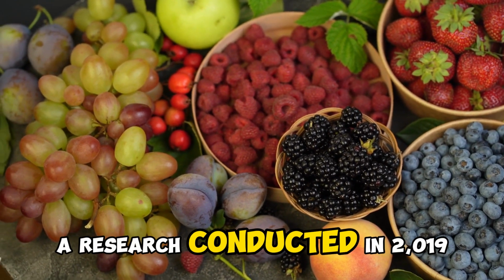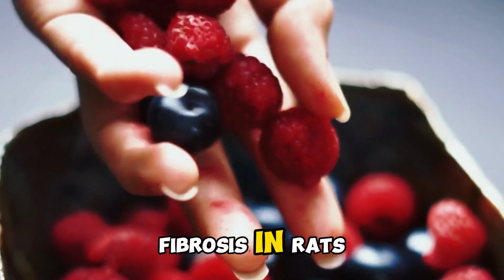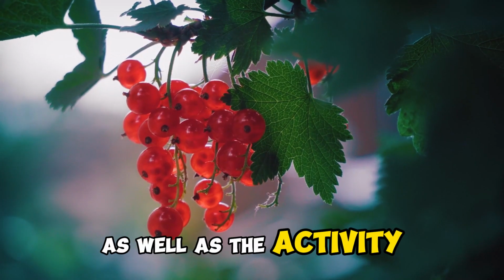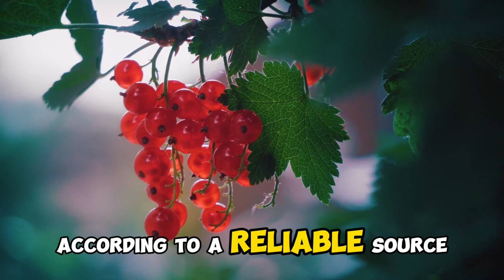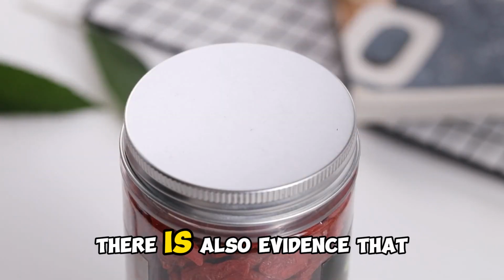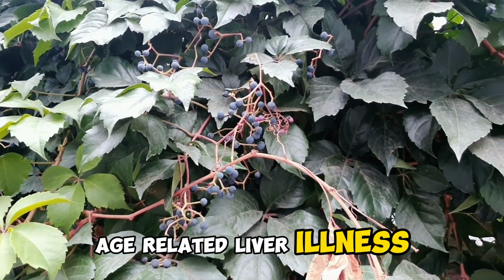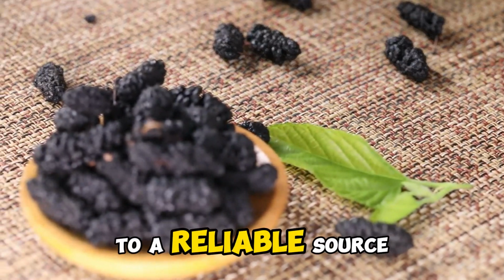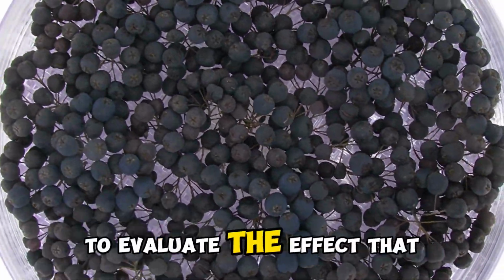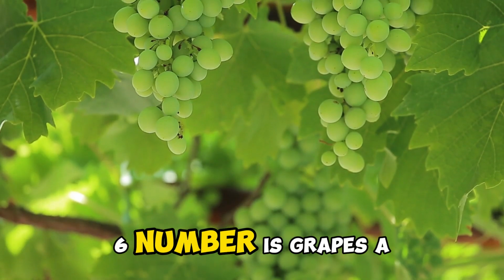In research conducted in 2019, blueberries were found to minimize liver fibrosis in rats, which in turn decreased the pace of weight gain in the liver, as well as the activity of liver enzymes, according to a reliable source. In a survey conducted in 2022, there is also evidence that blueberries may be useful in the management of age-related liver illness and malfunction in rats, according to a reliable source. It is required, however, to do additional research to evaluate the effect that berry polyphenols have on the liver in human samples.